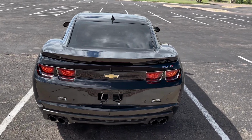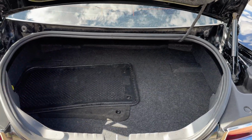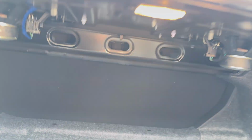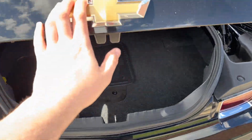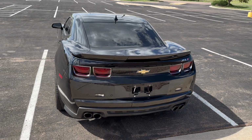Go ahead and pop the trunk here. Got some extra floor mats, some decent space in here. Here you can see the two stock subwoofers. They're all right, but I really don't feel them all that much. So yeah guys, that is the new car for the channel.